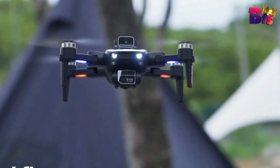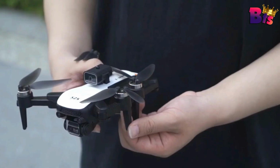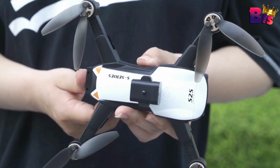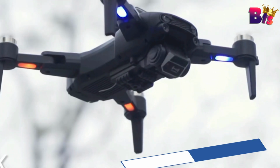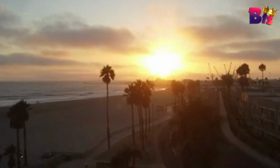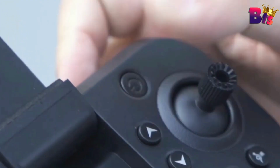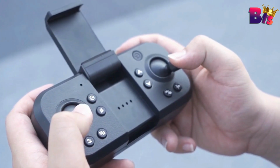Hand gesture photography, optical flow positioning, brushless motor, ultra-long endurance, obstacle avoidance head assembly, which can stop when encountering obstacles without colliding with them. The height fixing function has the height keeping mode function, and the optical flow positioning and fixed point function give stable flight. Ultra-long endurance, 3.7-volt 2000 mAh lithium-ion battery, which can last about 25 minutes.